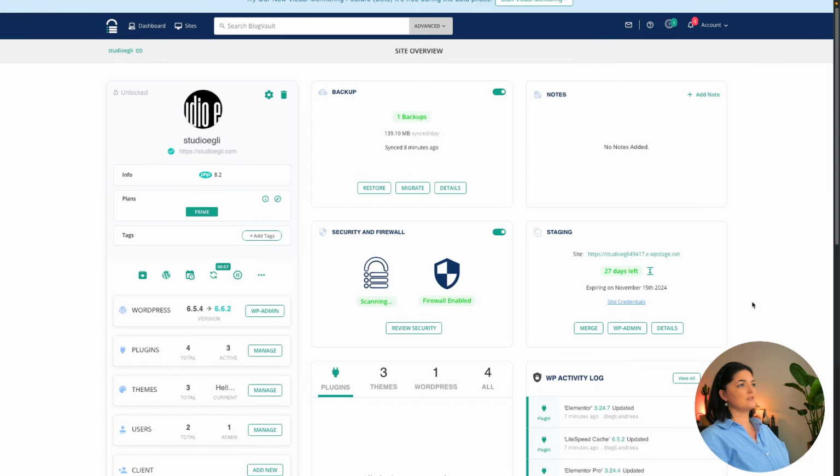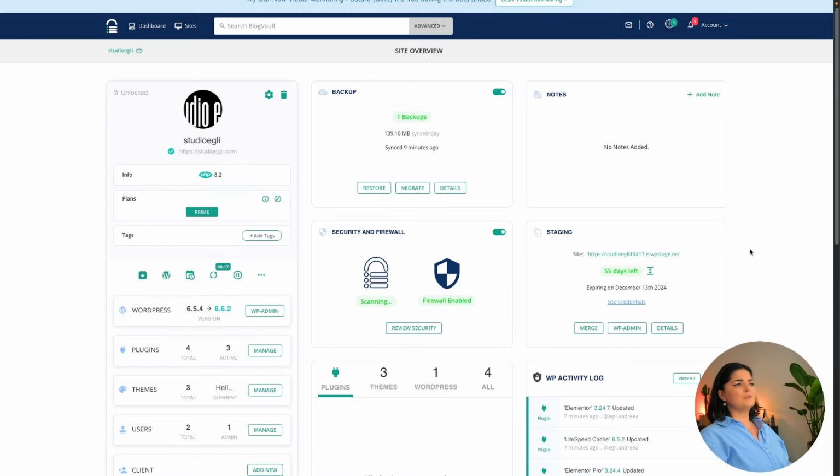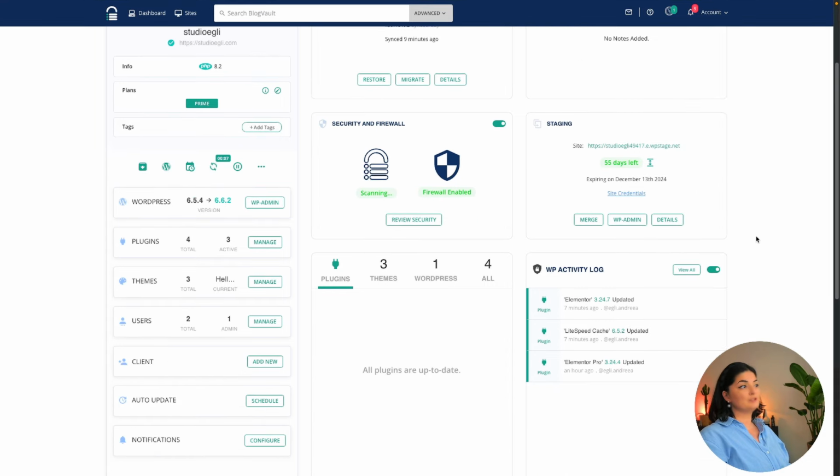Let's go back. As you can see, staging is available for 27 days and it expires on November. So what we can do is basically extend it from here. This is where you want to extend it. Your staging will be extended by 14 days. I would love to have this be unlimited. I think it makes more sense, but I don't know why they said it like this. There must be a reason.